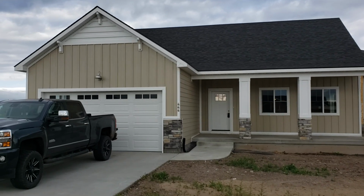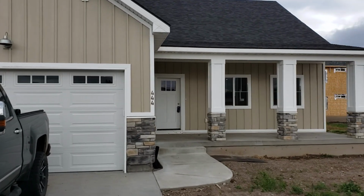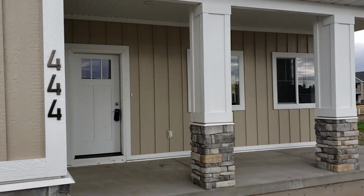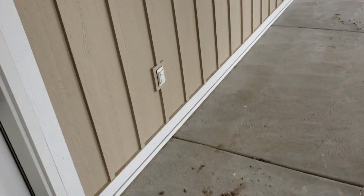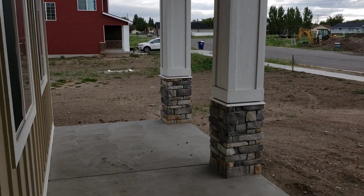Welcome to 444 Idaho Street, Sugar City, Idaho. Want to walk through this home. This is a neat little open porch here. See the width? I just kind of think it needs to have a nice porch swing out here. That's what it would remind you of.